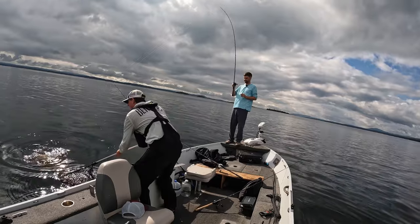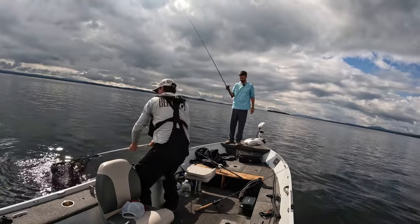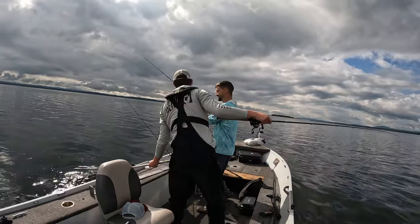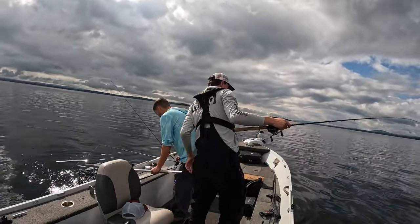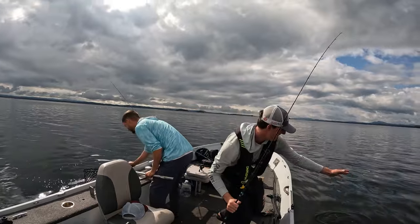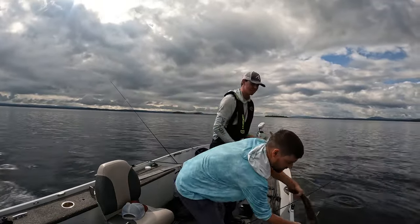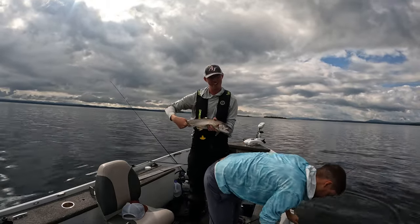Ah, it's not that big. My fish is still on. Just another 29. Going back down. And yet again, another little one.